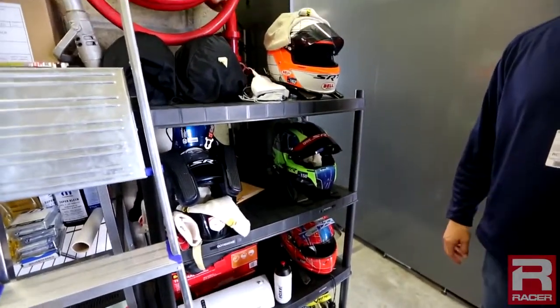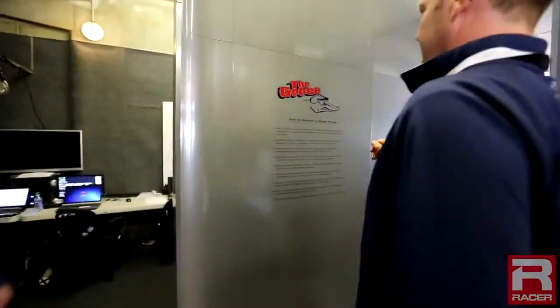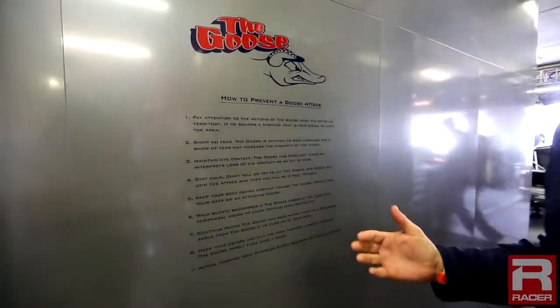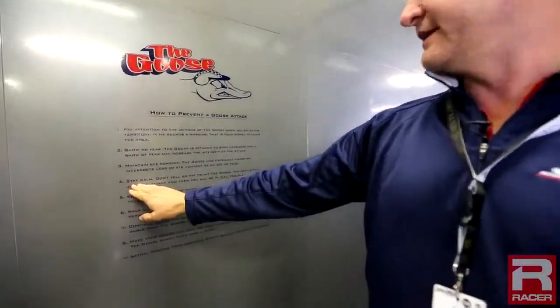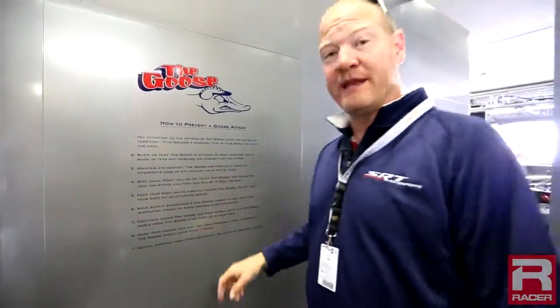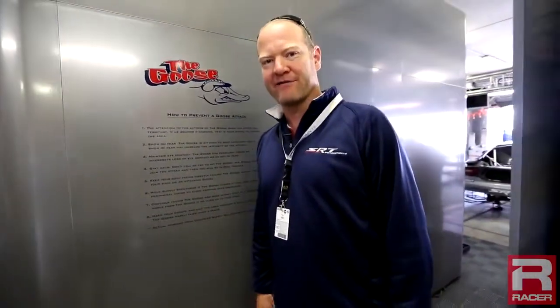This is an interesting little tidbit. This got put up by my teammate, the Goose. It's from an actual Chrysler safety bulletin that was circulated around Chrysler, on how to prevent a goose attack. I'll read you one here, this is the actual wording. Number 4: stay calm. Don't yell or try to hit the goose. His female may join the attack. Then you will be in real trouble. So lots of practical advice for our competitors here. Townsend Bell might want to take note after the last lap at Laguna Seca, some of that stuff.